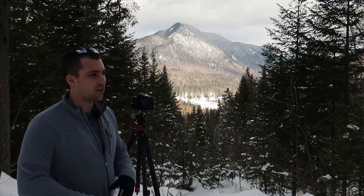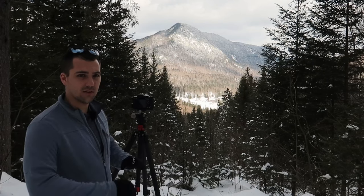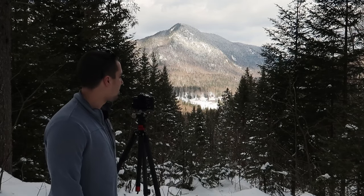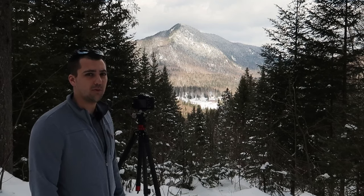So I just picked a trail. There's a whole bunch of trails here. I just picked one, and this is the first view that we get on this trail. There's nothing really original here. I'm just trying to get the best of the light, and that's basically what I'm doing.